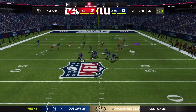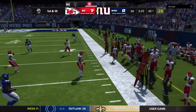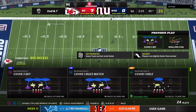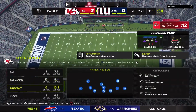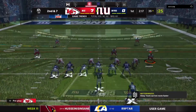Trying to shake off the interception, he'll look to throw. Escaping the pressure right. And he'll go out of bounds after taking it a little further down inside the 40. He'll get 3 yards on the scramble there. It's second down. Okay, he's not going to get the first down, but this is still a nice job of buying some time and then running to get to the sideline and get out of bounds and avoid the big hit.